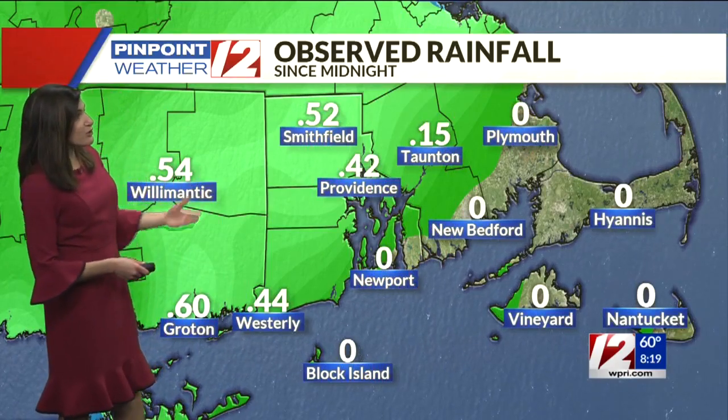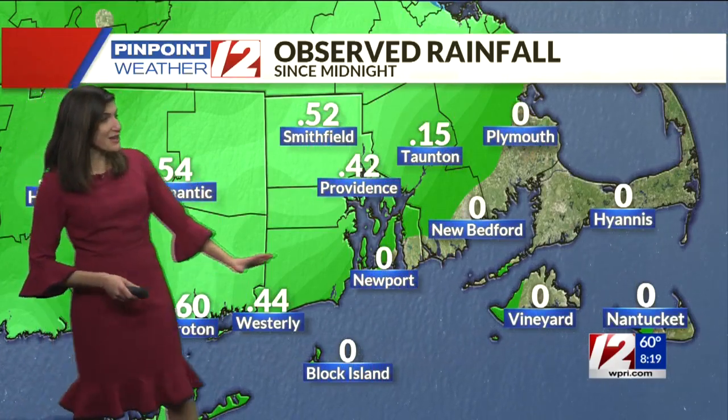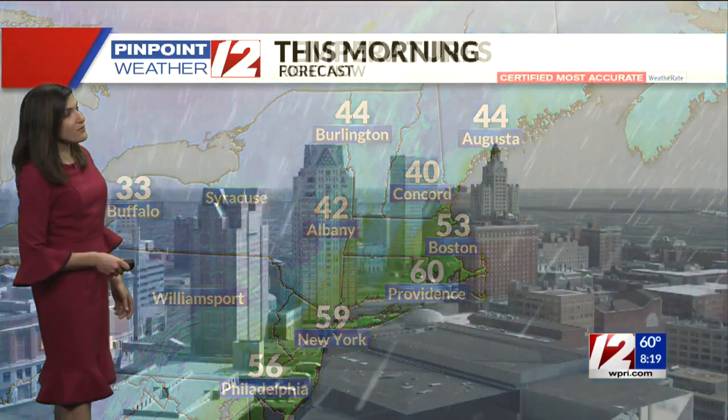As far as rainfall totals go, we've already picked up about a half an inch of rain in Smithfield and close to that in Providence and Westerly. Now notice New Bedford and points to the east. Little to no rain in the rain gauge just yet. I do expect us to end up with around an inch of rain with some isolated higher totals by the time this is done. You can see the cool air just to the north and west of us. That's going to be moving in through the day today.